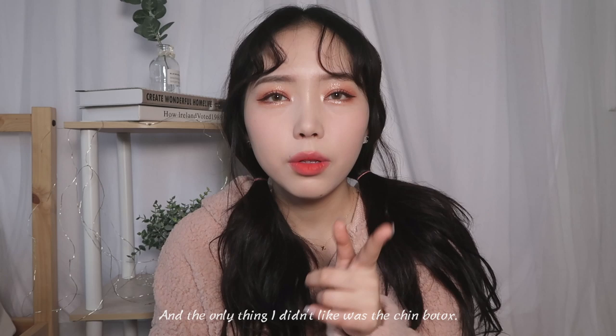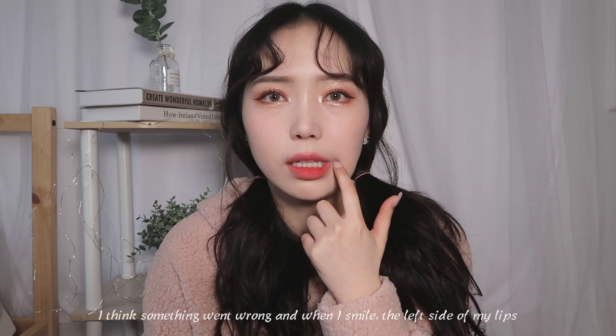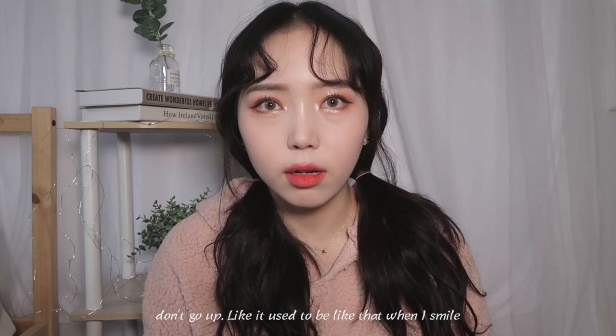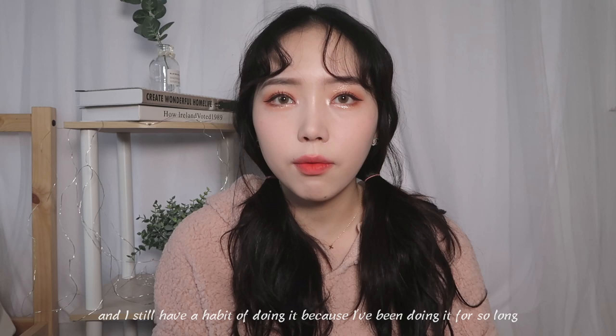And the only thing that I didn't like was the chin Botox, because I think something went wrong, and when I smile, the left side of my lips doesn't go up. It used to be like that when I smiled. Now it has gotten a lot better, but I was really stressed out about it because I couldn't laugh without covering my mouth, and I still have a habit of doing it because I've been doing it for so long. Other than that, I think everything is fine.